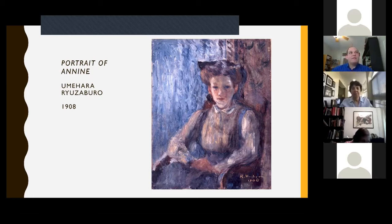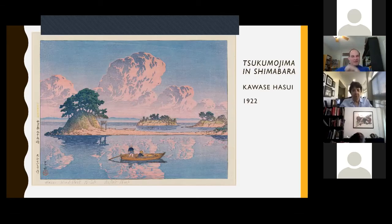Eventually, in the 1920s, people started to go back and say, maybe this woodblock printing was valuable and interesting and artistic after all, and they began to try to revive the form. But they did it with a new kind of aesthetic sensibility that borrowed a lot from Western art, but still tried to preserve the techniques and aesthetics and compositions from tradition.